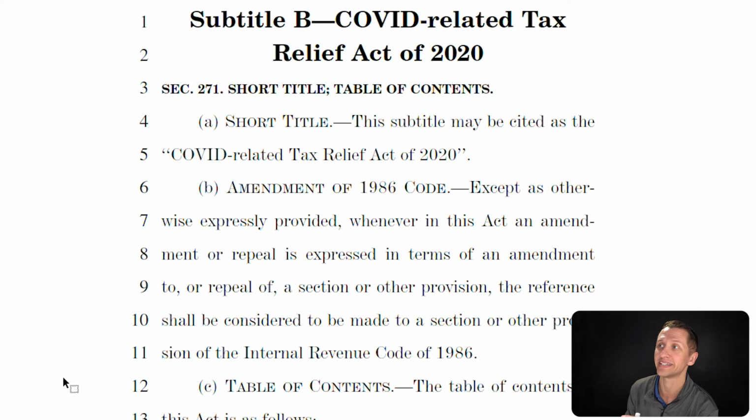Now I'm going to pull up on the screen the text from the new bill, so we can figure out what your adjusted gross income needs to be so you can maximize your stimulus check. The entire bill is 5,593 pages, which is ridiculously long.